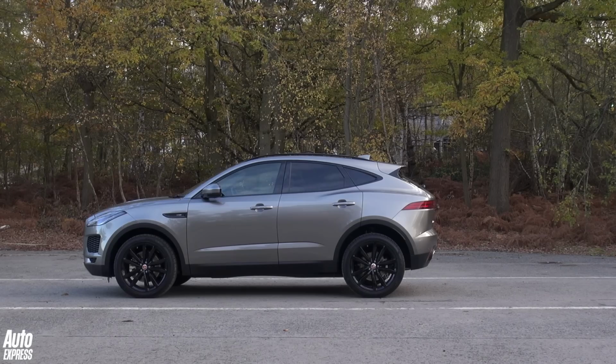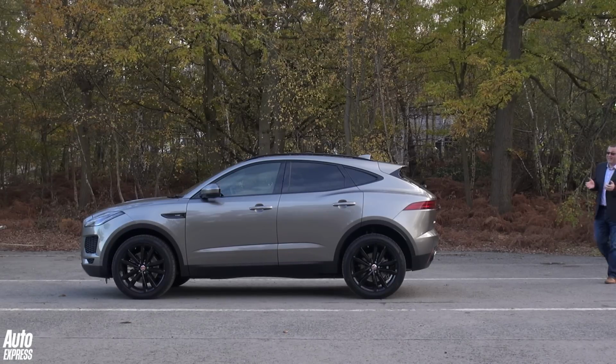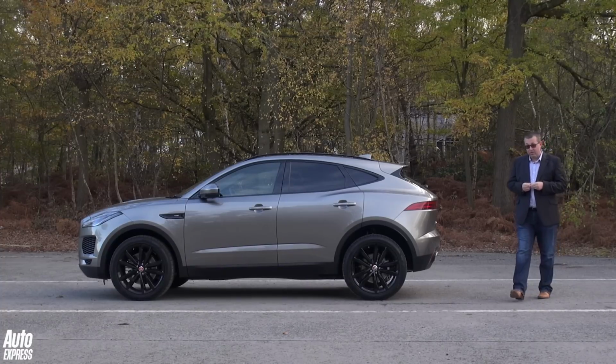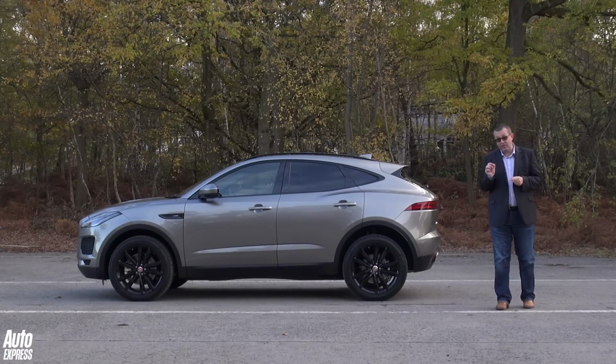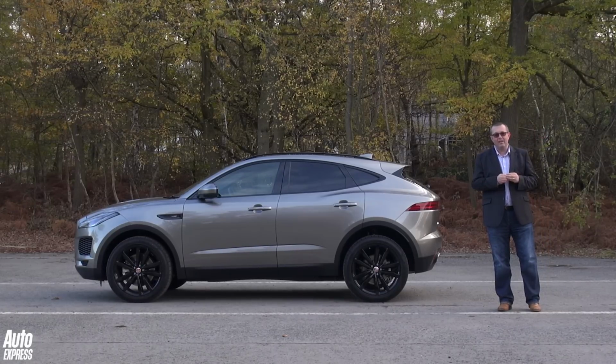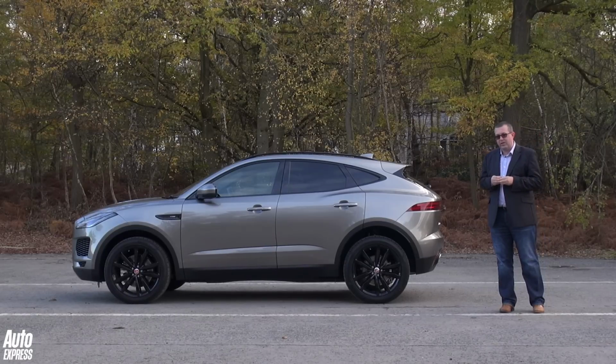The key question with the E-Pace is whether they've managed to make what is basically a front-wheel drive car, and an SUV at that, feel like enough of a Jaguar. And on that score, I think they've succeeded. Just. It does feel distinct from an Evoque, and it is that little bit more willing and agile in corners than its rivals from Audi, BMW and Mercedes.